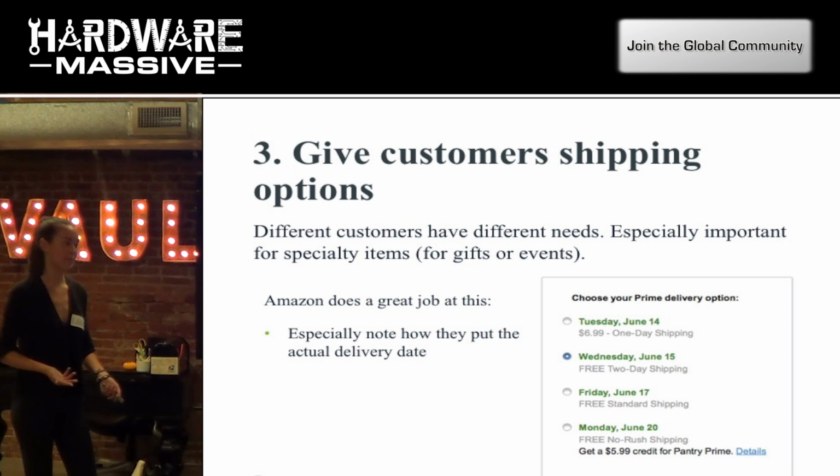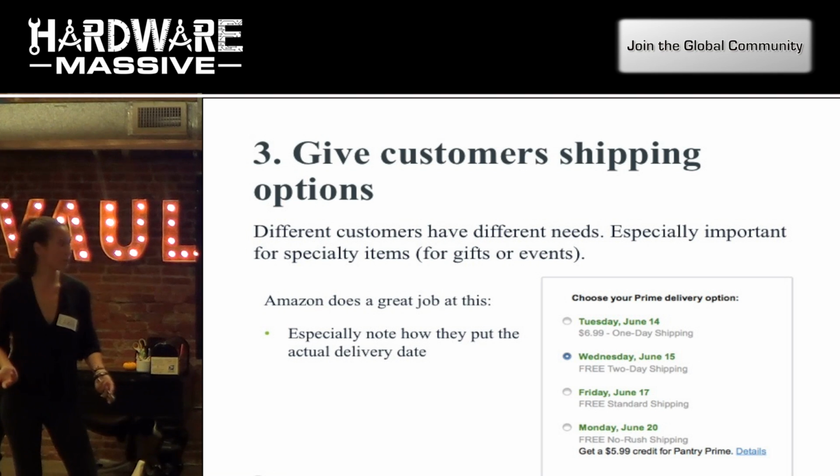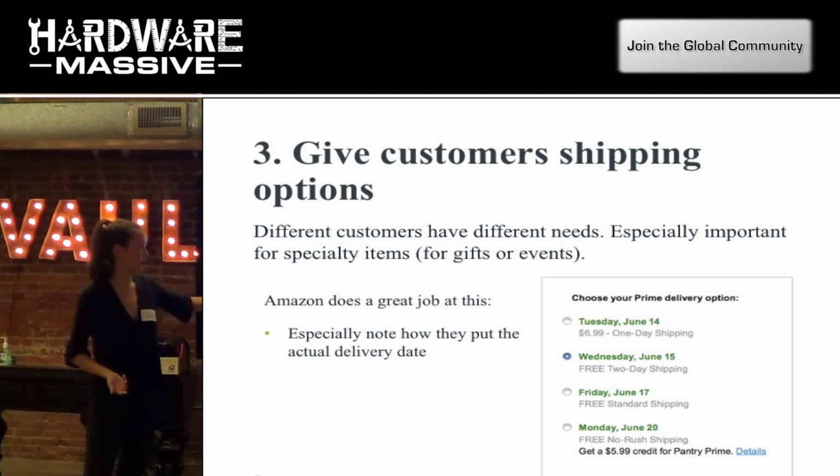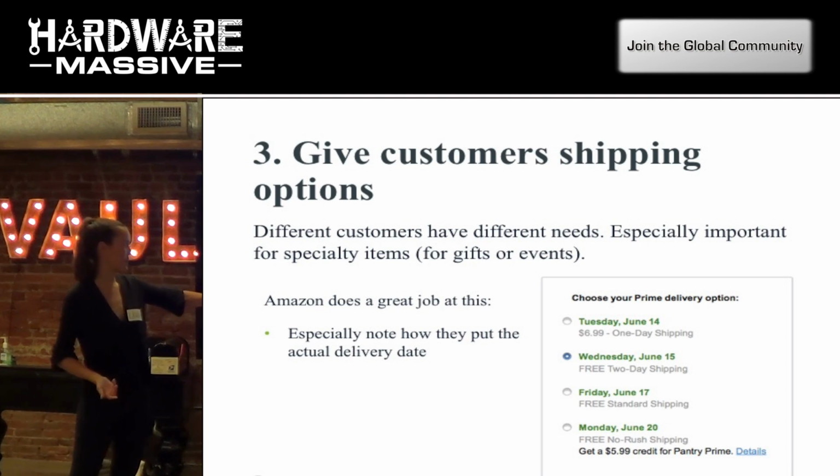Maybe you're selling a product that people need tomorrow. Maybe you're selling a product that, I don't know, people want to give as a birthday present. So this is how Amazon offers different shipping options. They have multiple options at checkout that people can click on, and you can pay extra to get the one-day shipping, and you can get everything else for free.